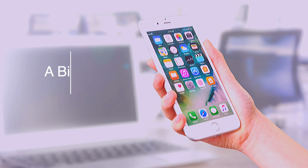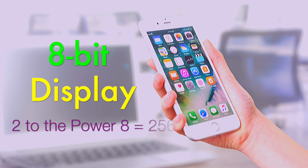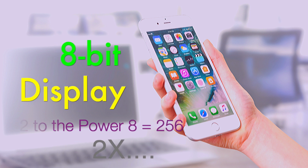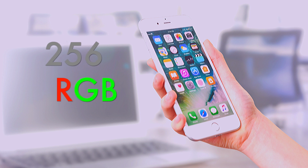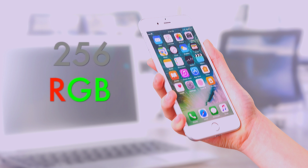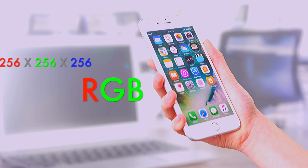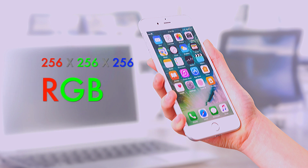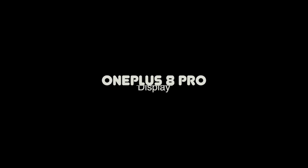A bit is either a 1 or a 0, on or off. There can only be 2 bits. So 8-bit means 2 into 8 places, like 2 times 2 times 2, up to 8 times, meaning 256. 256 different color combinations for each primary color RGB. Red, green, blue, as in 256 times 256 times 256 equals slightly above 16 million different shades of colors.